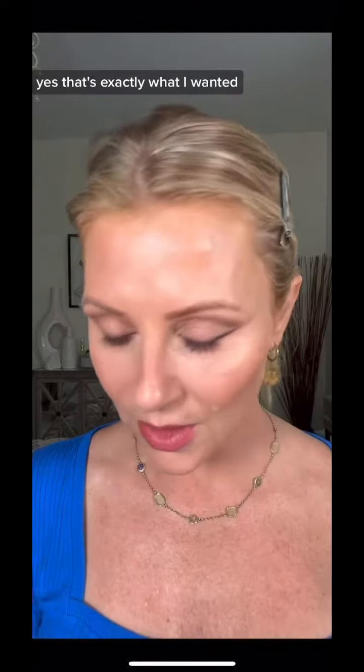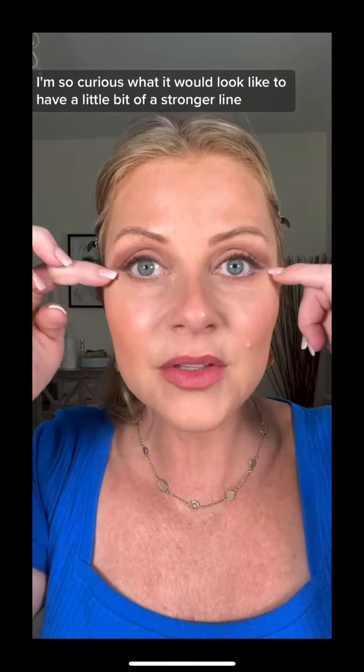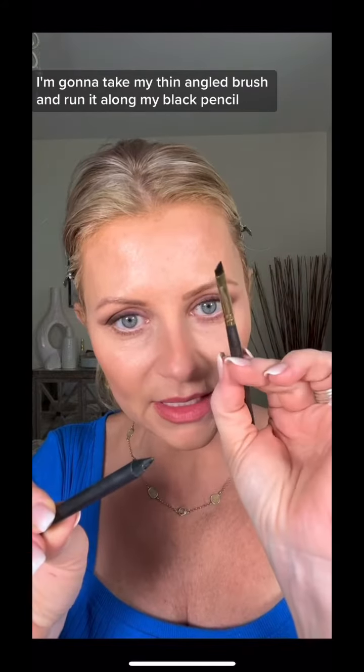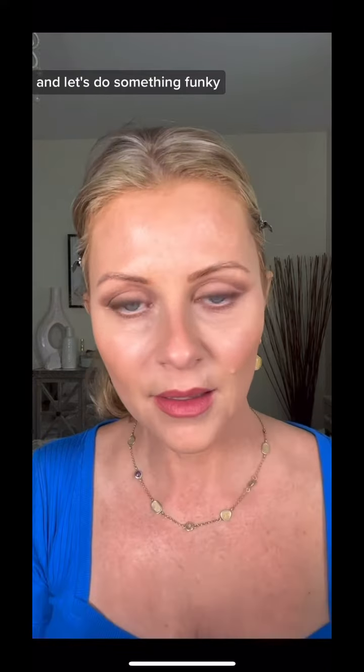Yes, that's exactly what I wanted. I'm so curious what it would look like to have a little bit of a stronger line. I'm gonna take my thin angled brush and run it along my black pencil, and let's do something funky.